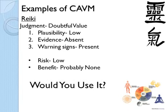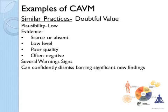So would you use it? Under what circumstances might you use it? To what extent would the urgency of a particular situation influence your decision given the high degree of uncertainty about the usefulness of the therapy?